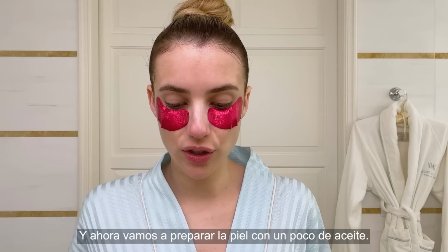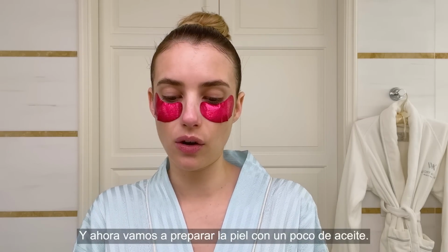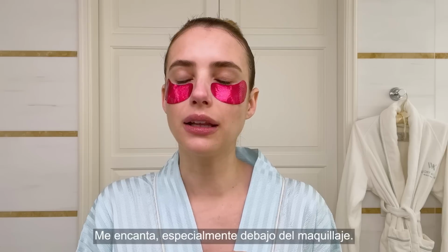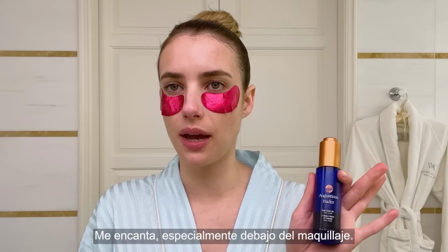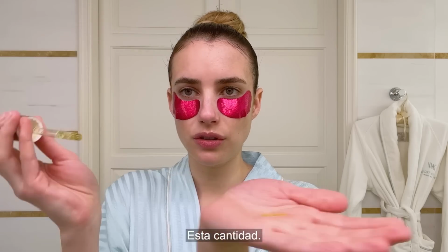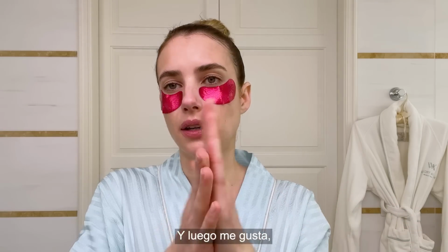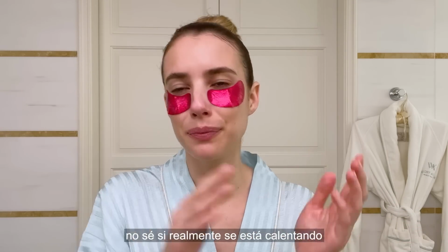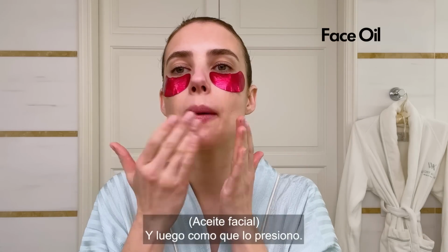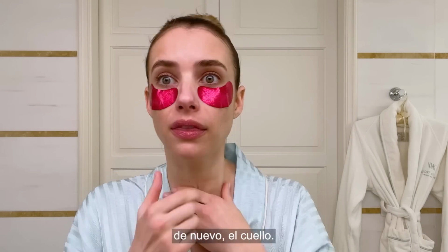And then we're going to prep the skin with a little oil. I personally love a face oil. I know it's controversial. I love, especially this one under makeup. I feel like it just gives you that little extra glow. That much. And then I like to, I don't know if it's really warming it up, but to me it is, so I'm warming it up with my hands. And then I just kind of press, you know, a little here, again, the neck.